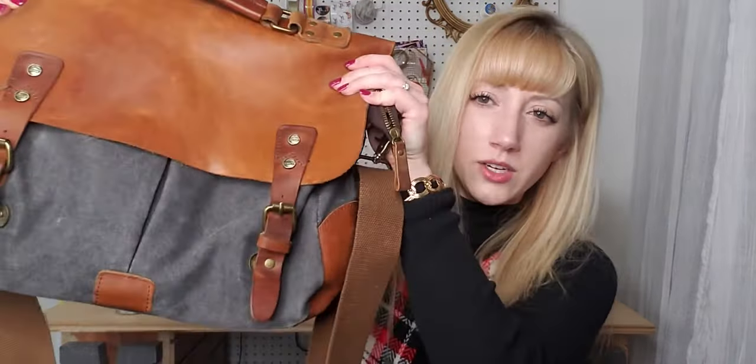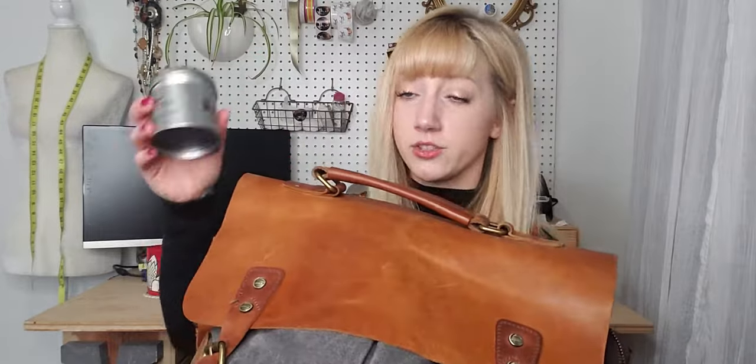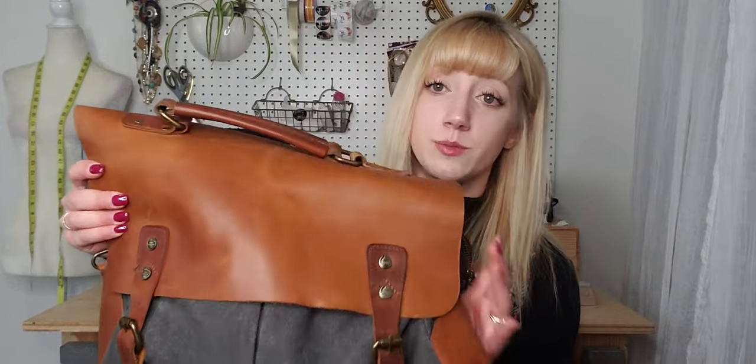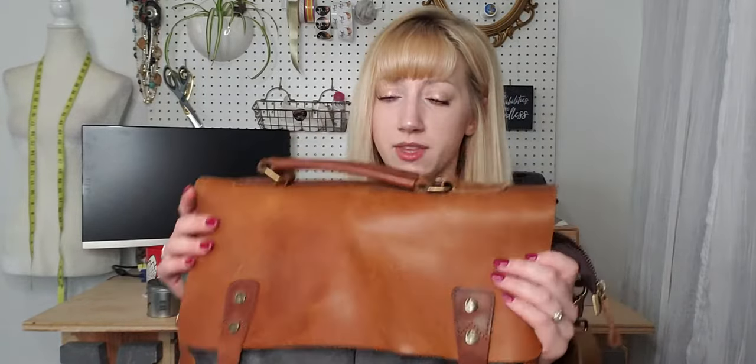And although the actual, I'm trying to snap it for you. Although the actual canvas material is a little worn, it's overall in really great condition. I did use my Doc Martens balm on the leather, and it just made it look really nice and smooth. That's all I really did to it. But otherwise, it's in pretty good condition. So excited about this. I'm hoping for like maybe 20 to 30, even though it's new to me.